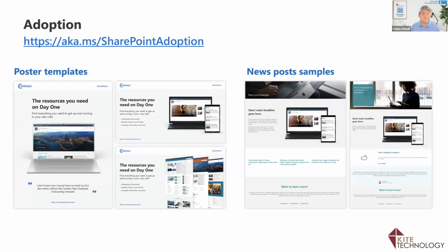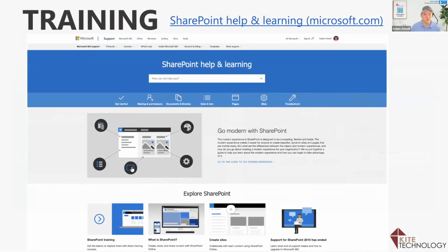You can see here, they give you the ability to capture templates and samples for things that you can use to communicate out with your team. So there's already branded samples there that you can capture and grab. In addition to that, there's also training.